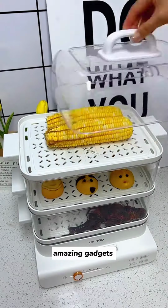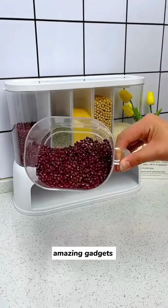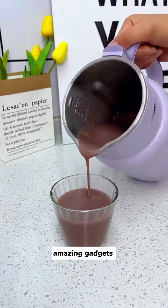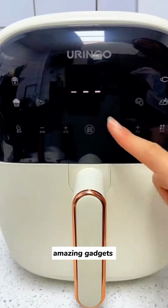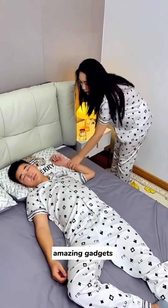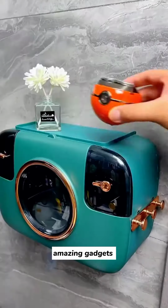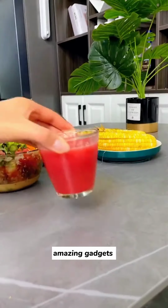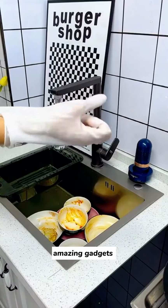This is a cooker you can use for cakes and seafood. You can also use it for corn. And this is another cooker. This is a small trimmer you can use for shaving your beard.